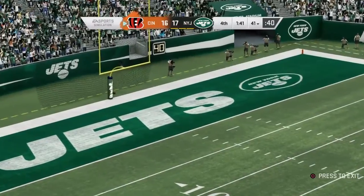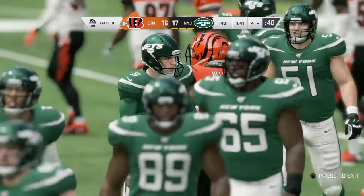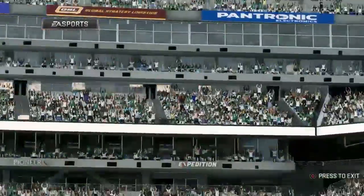And this kick is not going to be close. It's well short, well right to boot. And this score will stay right where it is. Had a chance to give themselves there some important wiggle room, but it went awry.